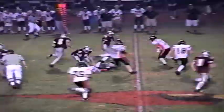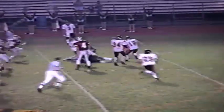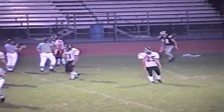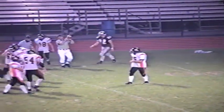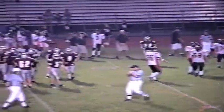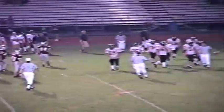Quarterback hands it to this guy. Quarterback still has it. He's going to go for a lot of yardage. Needs a block or two. Going to get caught from behind. The ball comes loose, and it goes out of bounds before the Trojans can handle it. So the ball goes out of bounds at the 36-yard line. Quarterback keeping it here, and it's going to go out of bounds at the 36.